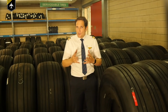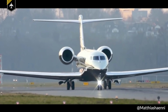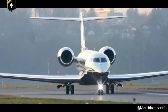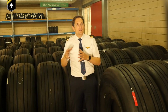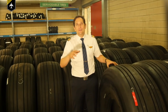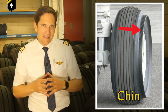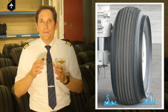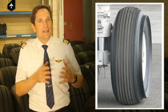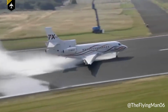But an interesting tire profile, or should I say a design, you can see on some nose wheel tires on private jets or aircraft with the engines mounted on the rear fuselage. As in the previous video, I showed you that the 747 tires are all the same from the main gear, including to the nose wheel tires. But these jet tires have what is called a chin on the shoulder of the tire. Now, they are essentially rubber extensions and deflect the water when landing or taking off on contaminated runways, and away from the rear engine's intake to help prevent flame out or foreign object damage.